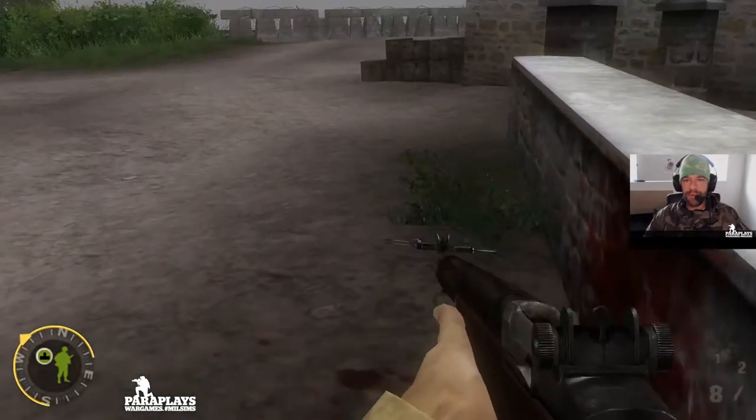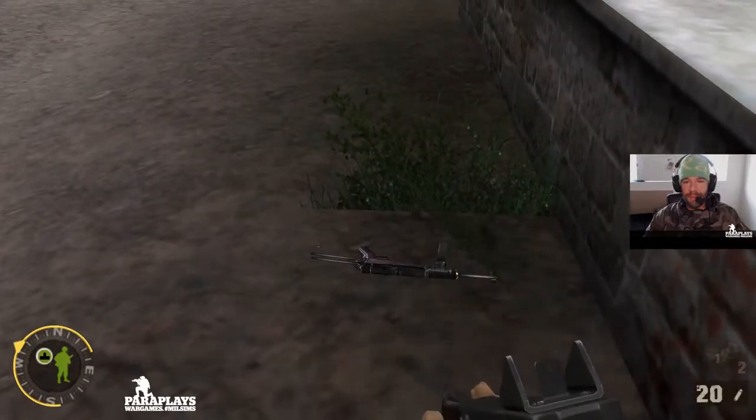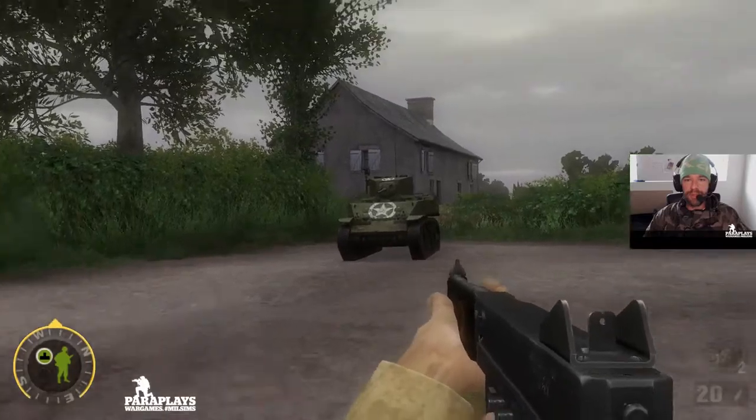Check these guys, they have got no grenades, and I'll stick with the Thompson for now. Let's meet up with the tank.